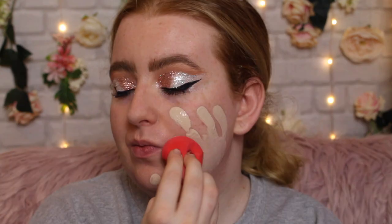For foundation, I'm gonna use the Collection Conceal and Define. This is just pretty matte and pretty perfecting, so that's all we need. See, the look's kinda coming together now that I have a little bit of skin on. Ew, that sounds gross. I always have skin on, but you know what I mean.